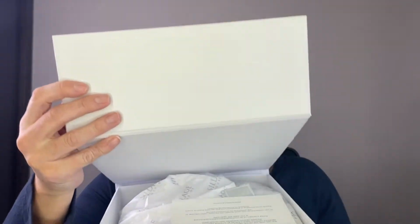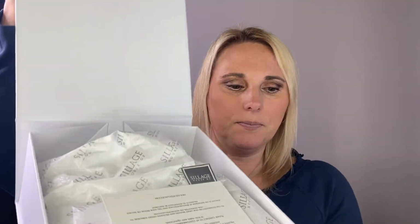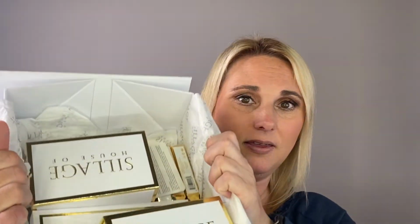So here's the box that it comes in, and it has a little magnetic flap, and then you open it, and inside of it you get like a little thank you card, and then it's beautifully wrapped with the tissue paper and the sticker. And then there are all my goodies. So let's take a look at all the goodies.